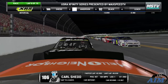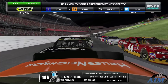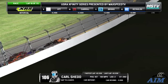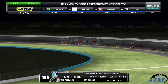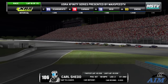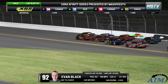And we got some pretty nice looking cars out here tonight, I'm telling you. Shedd, great lead, and he does lead that lap. Congratulations to him for grabbing his second lap lead. Evan Black just pushing the daylights out of that car right now. Shedd gonna take it to the bottom though. He's gonna dump off the guy that got him there, Evan Black. And Black now looking to take the lead.